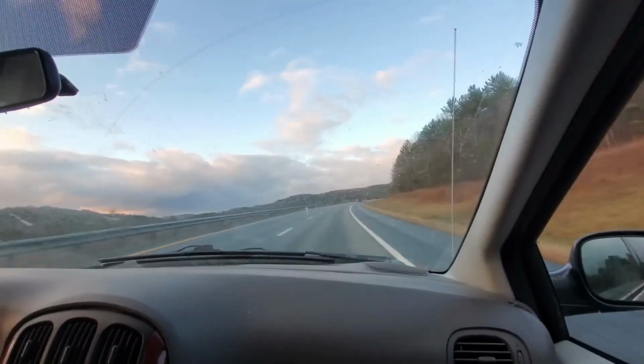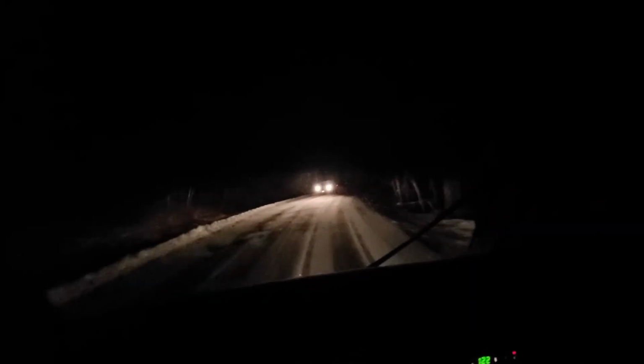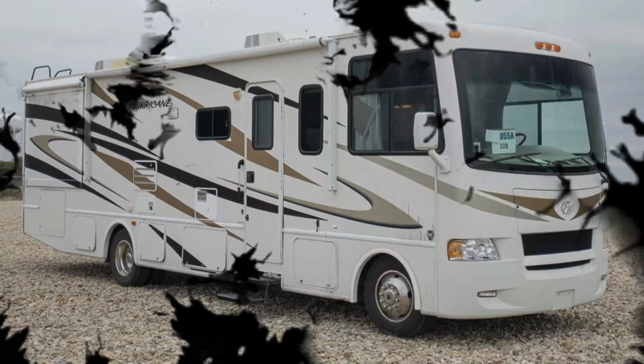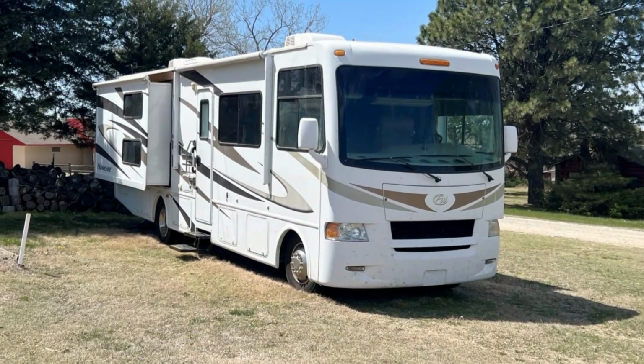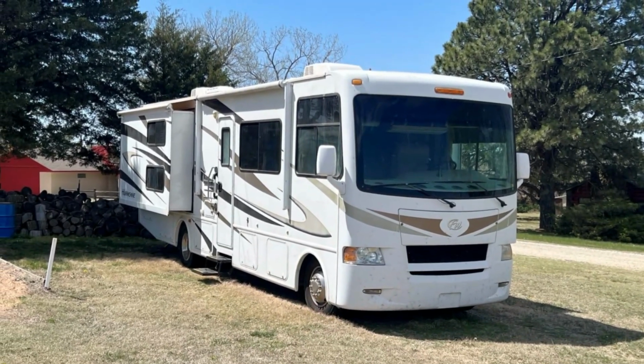The Hurricane handled like, well, a hurricane. It swayed in the wind, it bounced on bumps, and it made every drive feel like an adventure. Just not the good kind. It was less king of the road and more pray we make it to the campground.